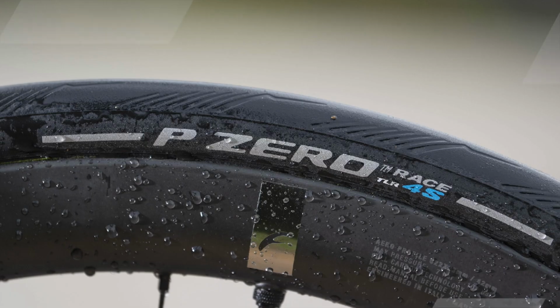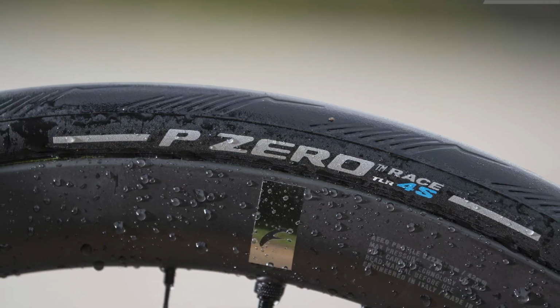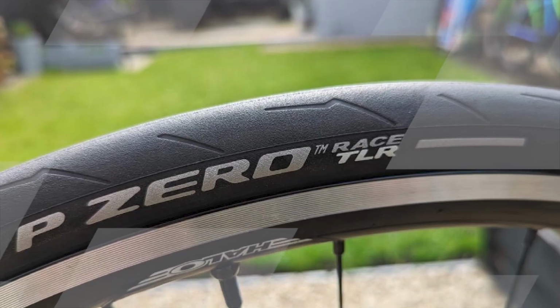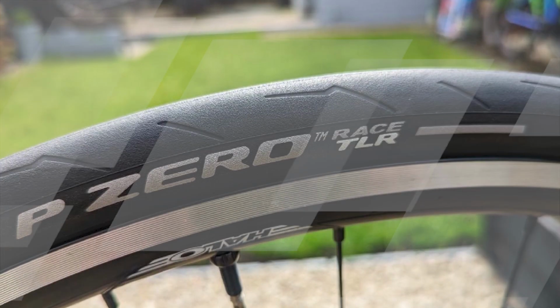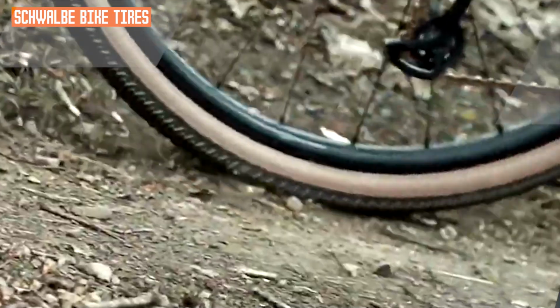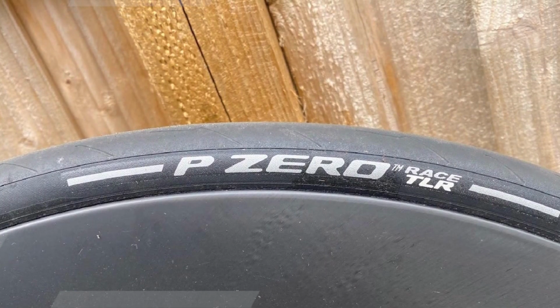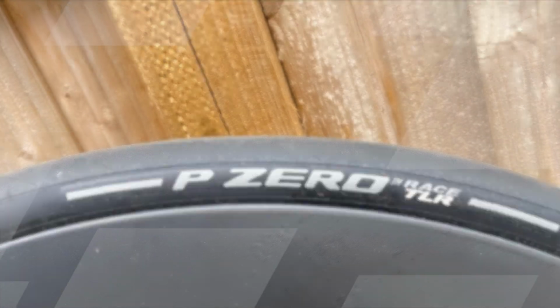Installation, 4 of 5. The tubeless installation process for the P0 Race TLR is relatively straightforward, although it may require a bit more effort than traditional clincher tires. The bead easily seats on most rims, and once set up, riders can enjoy the benefits of hassle-free tubeless riding.